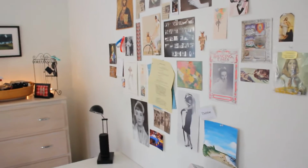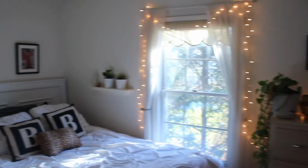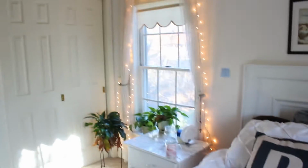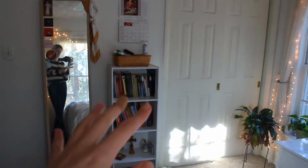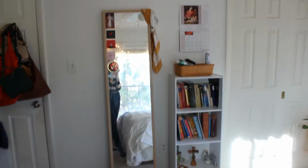I really don't want you guys to get dizzy because I tend to, but here is an overview of my room. As you can tell, it's quite small, but I think it's just enough size for one person. I try to keep it as clutter free as possible. Obviously I live here, so there's gonna be things out, but I do like to keep it clean looking. It gets dirty pretty fast because I'm disgusting, but I'm gonna show you guys.